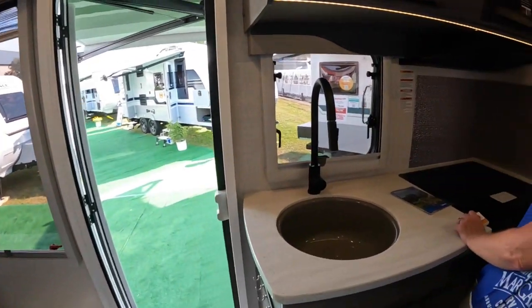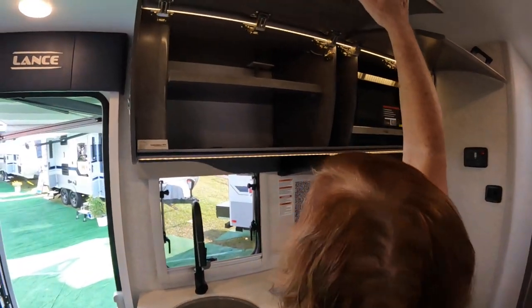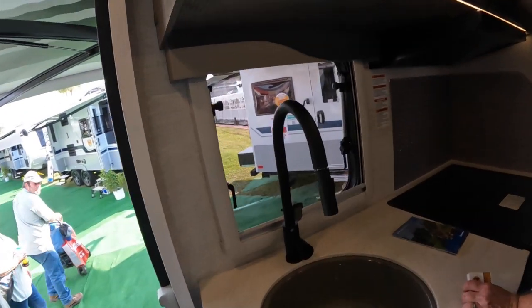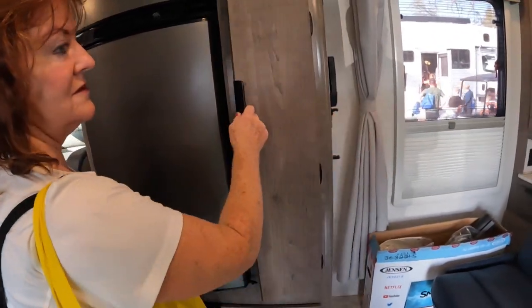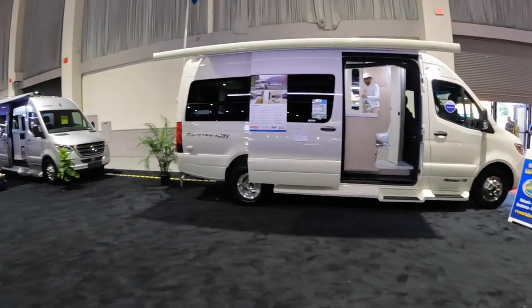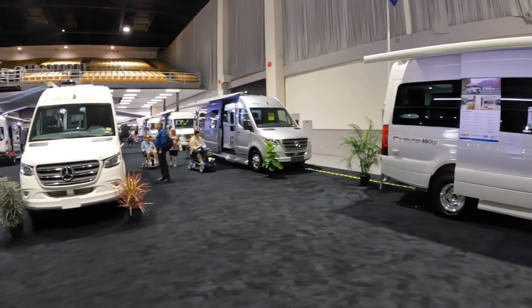Love the backsplash. They thought to put it in. These remind me of being in, oh look, my car. In an airplane. Yeah. Doesn't it? Soft clothes. Nice. Not bad.